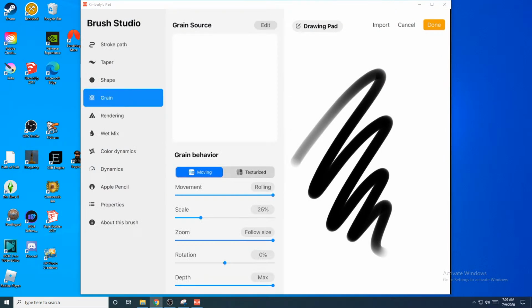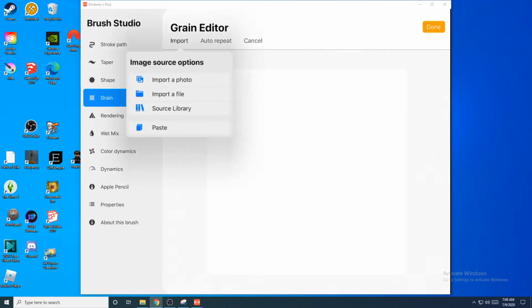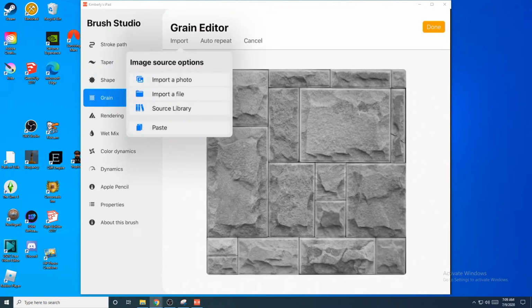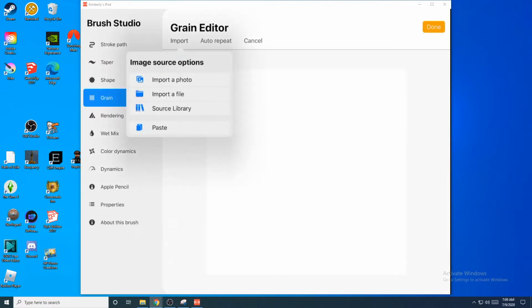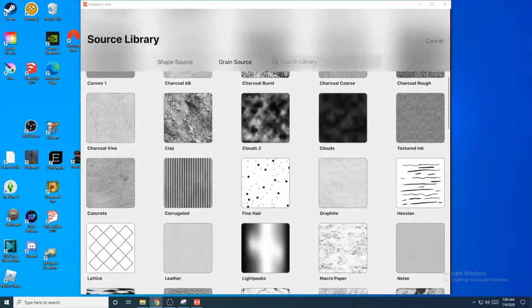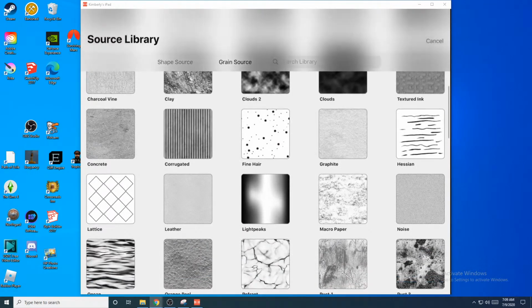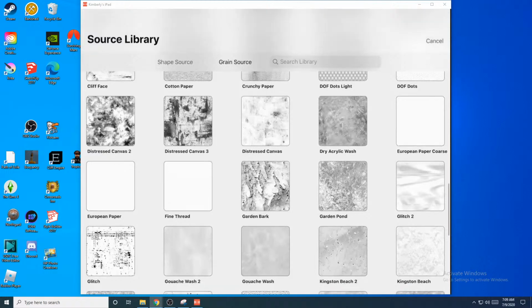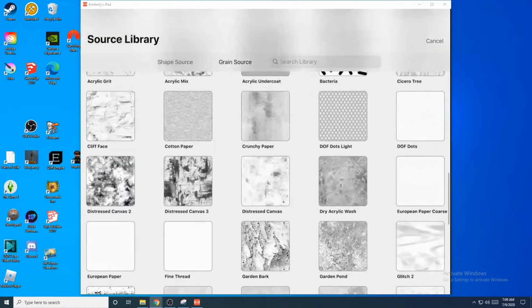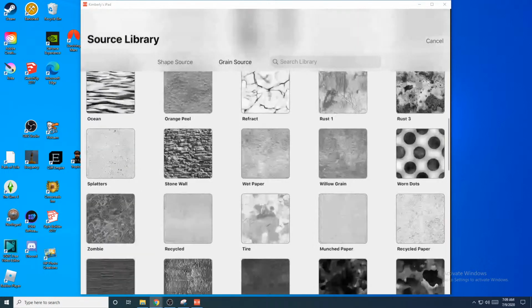Let's see, we'll go to grain, edit, import, paste, and there it is right there. And then the shape, we'll just go ahead and edit, import, source library, and I want soft. Wow. Ooh, some of these look interesting. Okay, let's see.